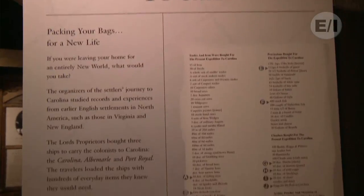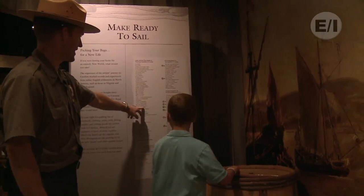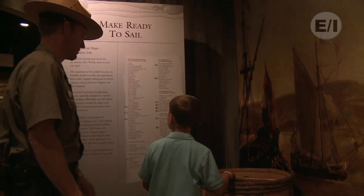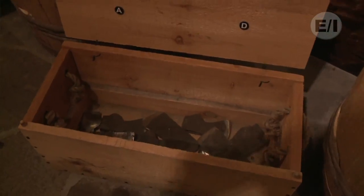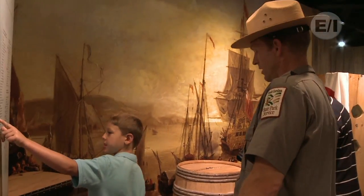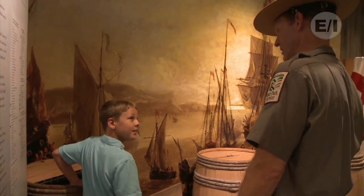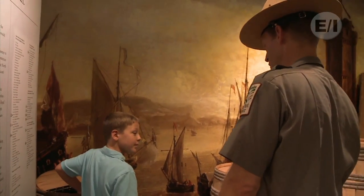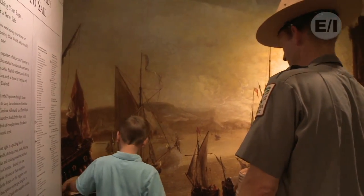And if you see this list up here on the wall, it tells that they had 10 dozen felling axes, and it's under the letter A, and that's in this box right here. So you see the axe heads. And that's how many? It says? Well, all of them aren't in that one box, but they took that many with them, so they had a large number of these boxes or crates with axe heads in them. Yes. And they also had hatchets.